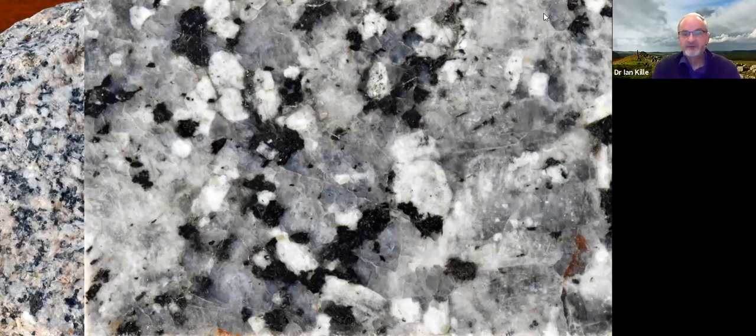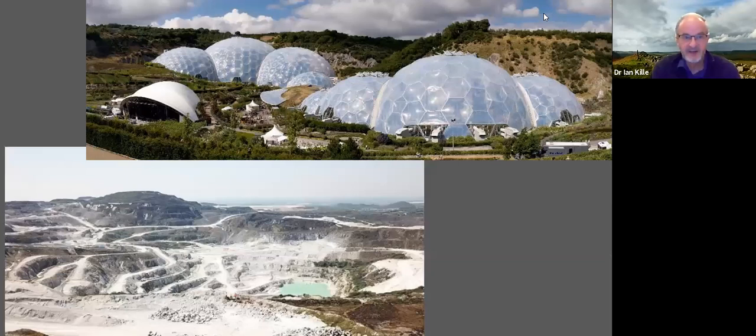So what happens after a granite is formed and is starting to cool? If we could have the next slide, please, Kerry. So here we are, we've gone down to Cornwall. And Cornwall is particularly interesting from this point of view. Cornwall is the source of clay, the high quality clay which is used in making porcelain.